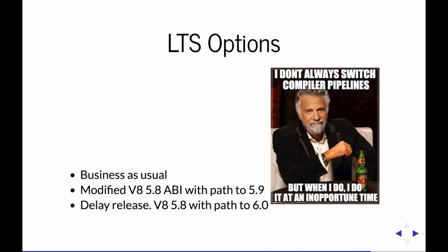Next is to have a modified V8 5.8 with an ABI that is kind of tweaked to be forward compatible up to 5.9. So this would mean that we ship V8 5.8. It's slightly modified at the API layer so that there'll be a path forward for Node 8 in a semver minor release to update to V8 5.9.